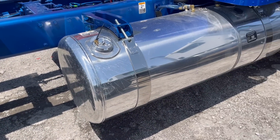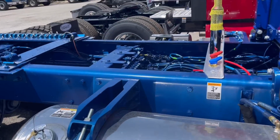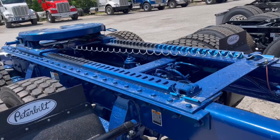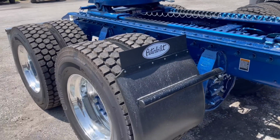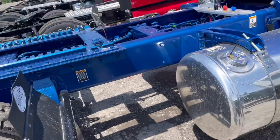So I'm doing my best to avoid all the wind, guys. So this truck, we ordered it with a hydraulic tank right here because I plan on putting hydraulics on here for auxiliary hookups for whatever trailer we may or may not be hooking to. Big Continental mud grip Bucky Beaver ground grippers on the back here.